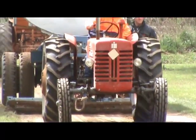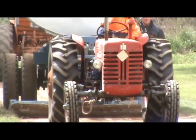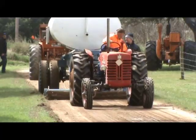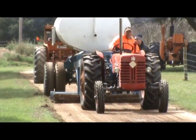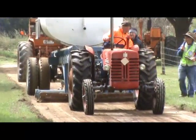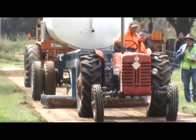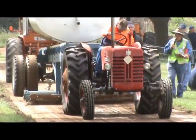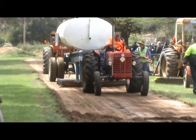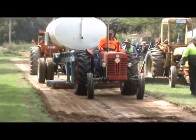Graham Wilkie's had a very busy weekend. Here we see him in the International on the screen at the moment. Just starting, he's pulling a delightful little tractor. Graham running in the under 25 horsepower class here at Lancefield. And at the moment, no big dramas for Graham, just cruising on quite nicely. Nice little compact tractor is this International. We'll see what it can do when it gets to the bit of rough ground here at Lancefield.